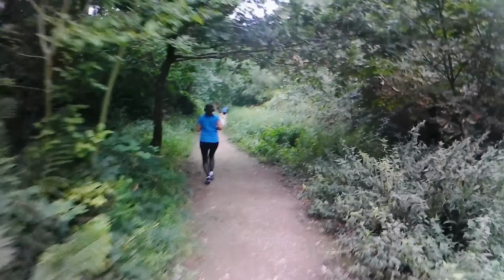Someone seems to try and chase this woman down just in front of us through this forest path. Then we get onto one of the more unique parkrun sections in the country, as coming up in a minute, which we do twice, is a set of stairs that we have to either run up or walk up. To be fair, I think I just walked up both times.